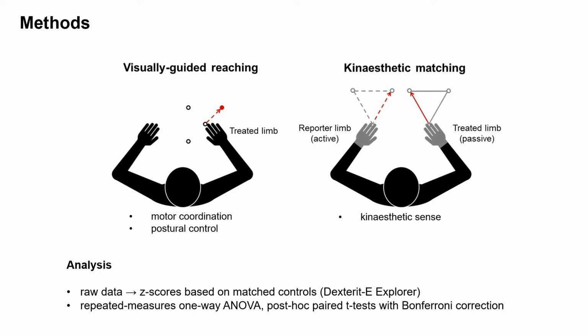In the visually guided reaching task, the patient sees the position of their hands and they move their hand to match the target. In the kinesthetic matching task, the arms are hidden. The robot moves the tested arm and then the patient must simultaneously mirror match both movement and position.